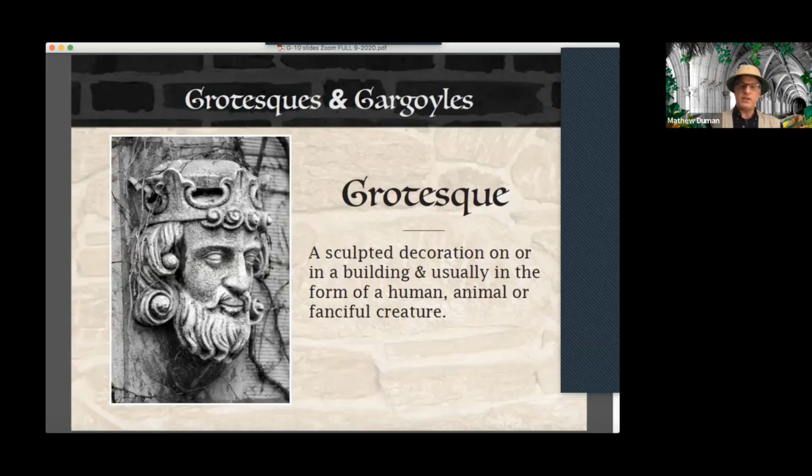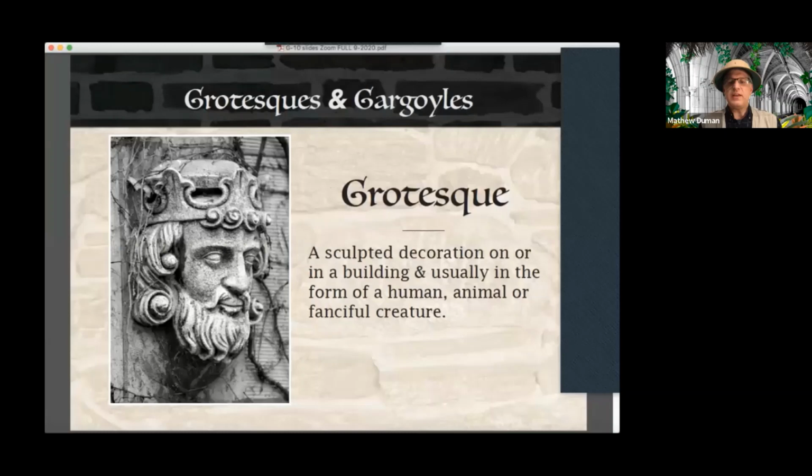Putting sculpted decoration on collegiate Gothic buildings is a direct extension of the Gothic traditions of European architecture. Many early collegiate Gothic buildings have grotesques featuring medieval imagery, such as this king from the University of Chicago, another way to strengthen the connection between the institutions of the new and the old worlds. In architectural terms, a grotesque is a sculpted decoration on or in a building, and is usually in the form of a human, animal, or fanciful creature. And normally, their features are exaggerated to the point of caricature.